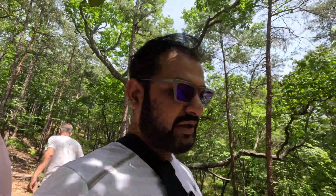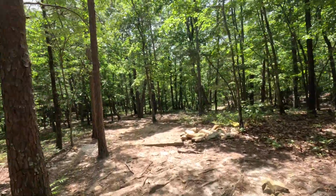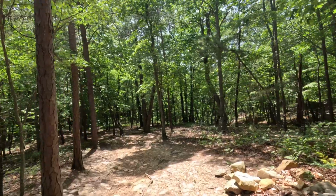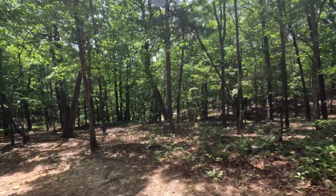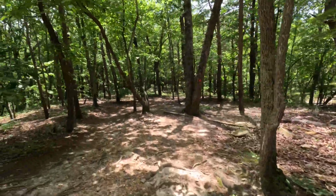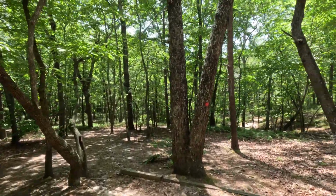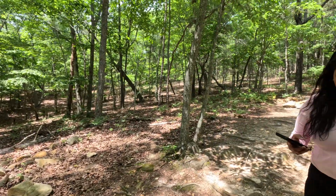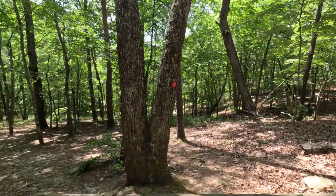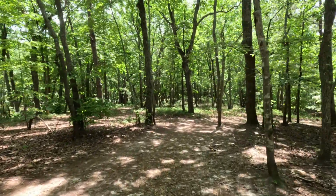So in this trail we can see some rock formation. We'll see rock formations on this route, the longest way. Yeah, we can look at the rock formation on our way. I saw one lizard. Yeah, I don't know if it was a lizard, but it was crawling.